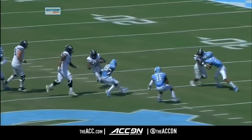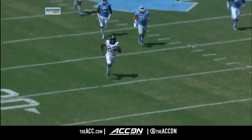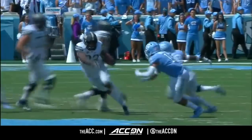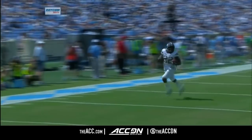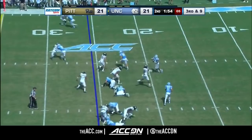Let's take a look at the edge. Good blocking on the edge, and then Hall is able to make a couple of North Carolina players miss once he got into the secondary, and then the speed. But how about the cutback? Put his foot in the ground, the left foot in the ground, get to the backside, and then step on the accelerator. Darren Hall. Inside of 2 minutes to go here in the first half.